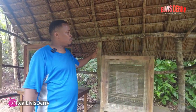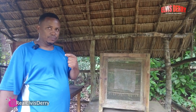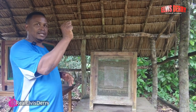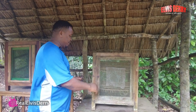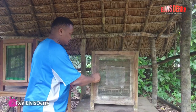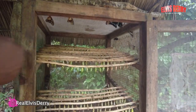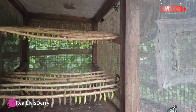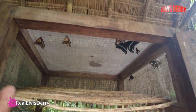This is the incubator. We put our chrysalis or cocoons from the people here. When the people bring them to the center, we attach them on a stick with glue, but naturally they attach by themselves. And then we keep them in the incubator in order to hatch. Okay, let's see how they are, some of them hatching, some not. They're different sorts, different species, you see. Then there's one. We attach it with glue.